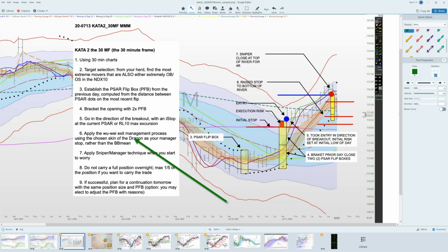Apply the Wu Wei exit management process using the chosen skin of the dragon. In this case, he was probably using the belly of the dragon. Could have used the spine of the dragon. That's fine too. The chosen skin of the dragon as your manager, rather than the Bollinger Band mean, because you'd have only gotten to break even. So on the 30-minute chart, you use the dragon as your guide, one of those edges of the dragon based on the way the trade shapes out here.